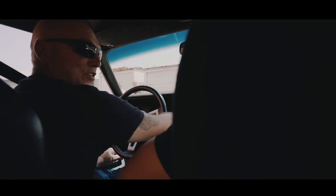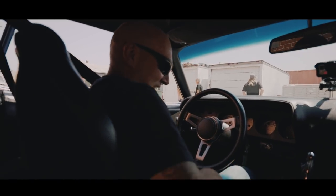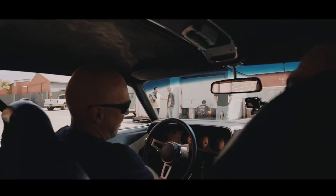And that is the Cuda. That is the Cuda. That's nice. You like? I like it. Next car? I like a lot. Next car? Insane.